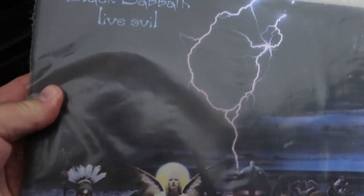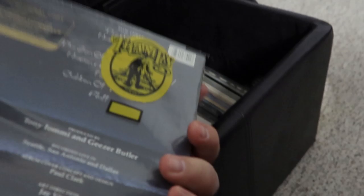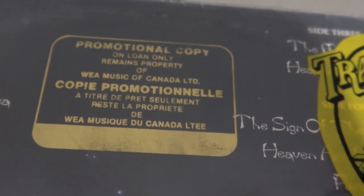Such a good album. If you like Jack White, this is awesome. Look at that. Oh, Kiss. Rush. I have a big Black Sabbath collection. This one, Live Evil. And this was a special promotional copy.